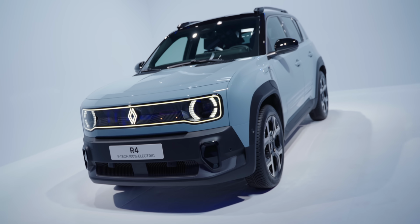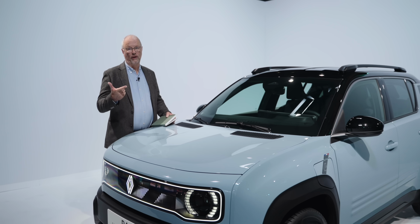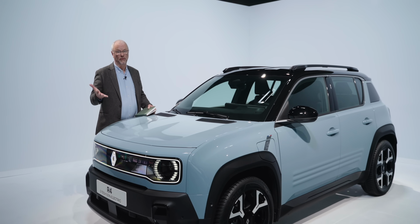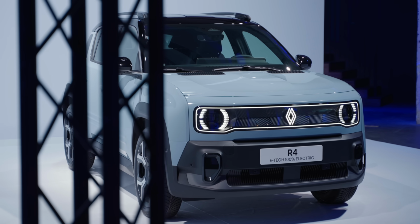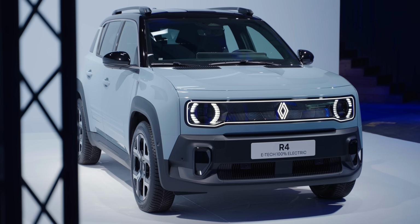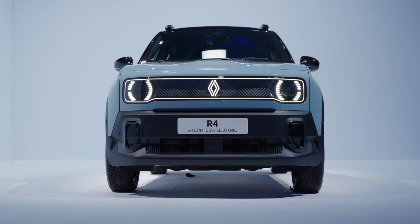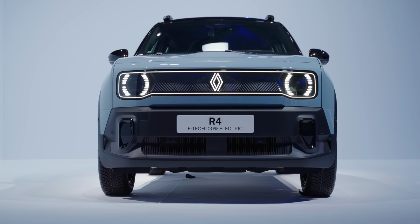One of the really interesting things that's happening in Europe is this incredible challenge of cars coming here from China. Generally smaller, cheaper, with longer range, with really advanced battery technology. And the one company that I think is coming up with a real genuine response to that challenge is Renault. And this is the Renault 4, just released, really interesting car.